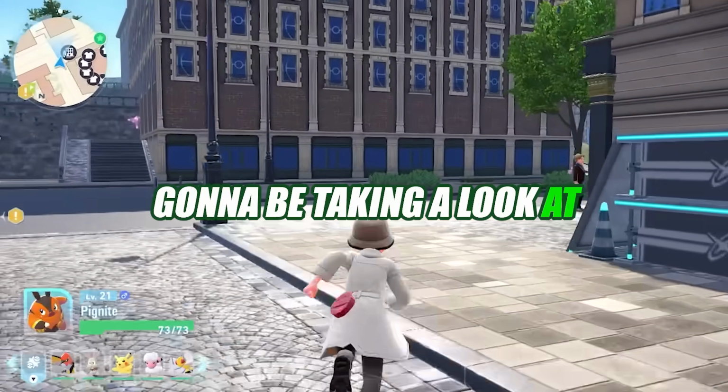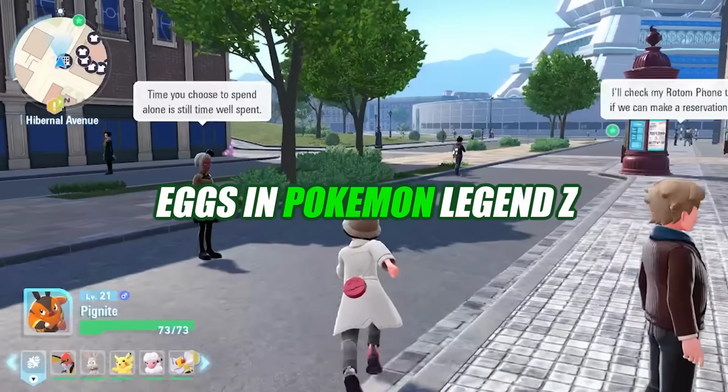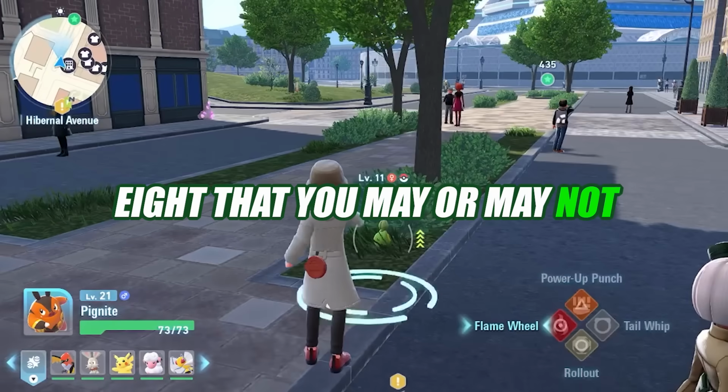We're going to be taking a look at 50 secrets and Easter eggs in Pokémon Legends ZA that you may or may not have known about.